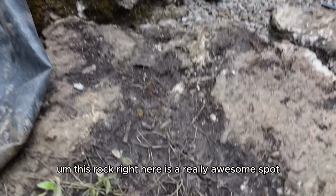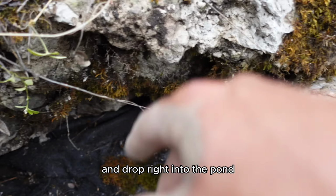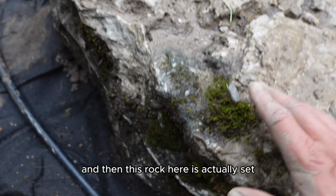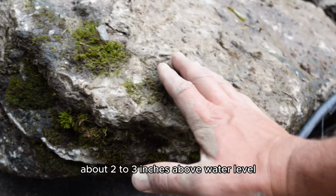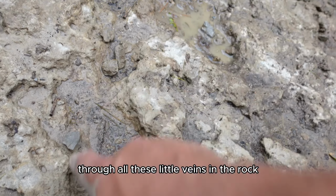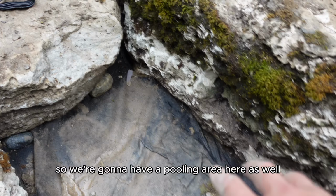This rock right here is a really awesome spot. That water is going to come off through here and drop right into the pond. This is going to be a nice taller waterfall. And then this rock here is actually set about 2 to 3 inches above water level. So the water just kind of rolls off the front of it through all these little veins in the rock, which look really awesome. So we're gonna have a pooling area here as well.